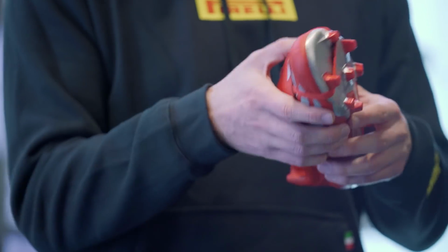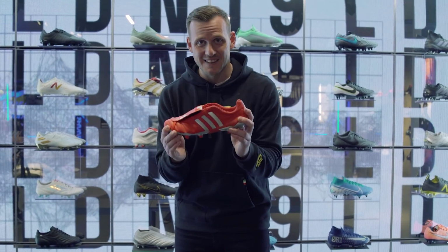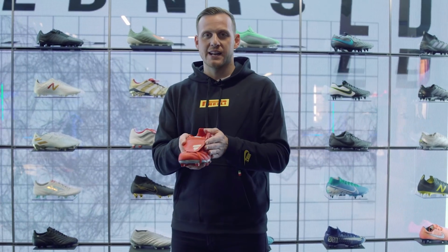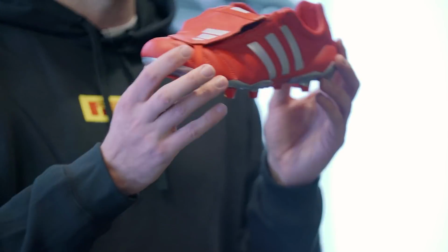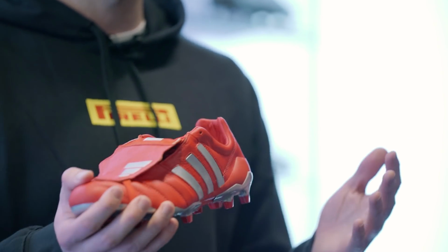So with limited edition boot releases, it's so tempting to just stick them away in a box, take a picture, put it on Instagram and not wear them. For me, you've got to get this boot on pitch. It looks so good. And when you've got the best of that Predator technology that we love from way back and a modern sole plate, there's no reason for you not to wear it. For me, this is the number one boot release of 2019 when it comes to limited editions. Adidas have done it again.